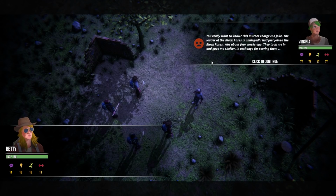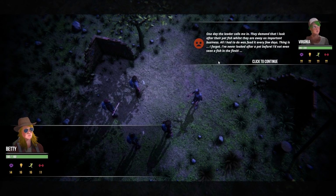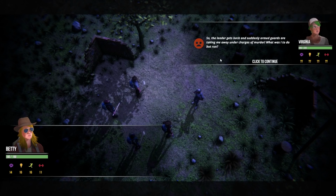Okay, crime. You really want to know? This murder charge is a joke. The leader of the Black Roses is unhinged. I just joined the Black Roses. It was about 4 weeks ago. They took me in and gave me shelter in exchange for serving them. One day the leader calls me in. They demand that I look after their pet fish whilst they're away on important business. All I had to do was feed it every few days. Thing is, I forgot. I've never looked after a pet before. I'd not even seen a fish in the flesh. Okay, so the leader gets back and suddenly armed guards are taking me away under charges of murder. What was I to do but run?